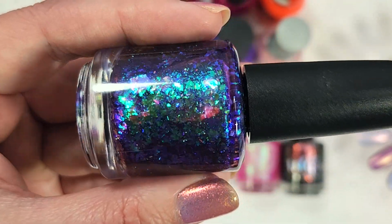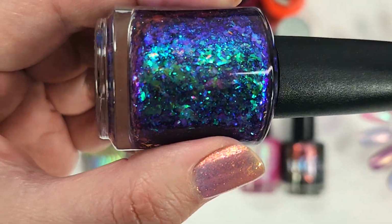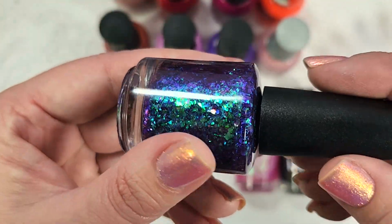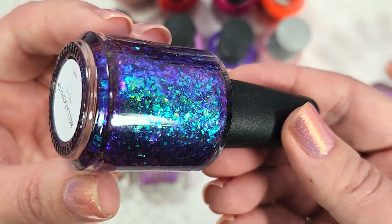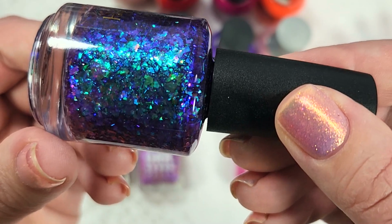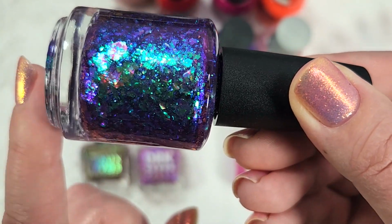But I saw the maker do a mix video of this and I had my jaw on the floor. I mean, it's already a purple. I already knew I would love it, but the mix of flakies in here is absolutely spectacular. You have, I believe, iridescent as well as multichrome, plus there's a shimmer. And I think there's even another component in here, possibly a glitter that is causing those smaller twinkles.